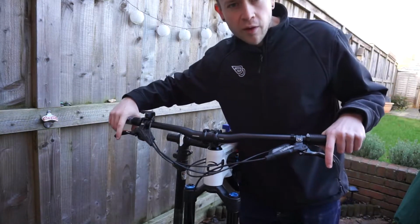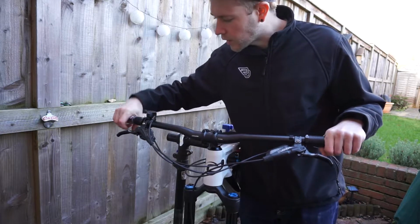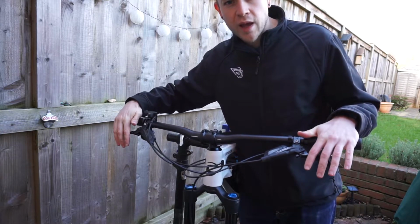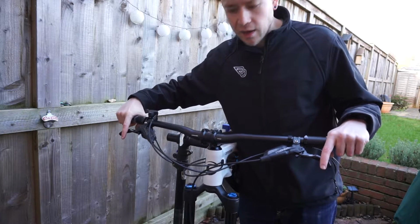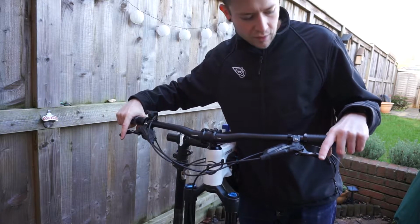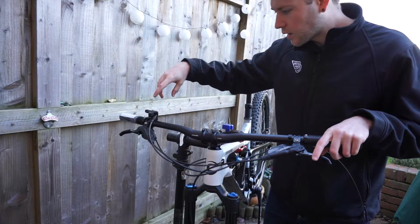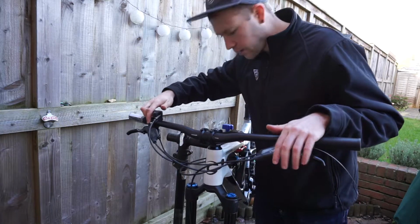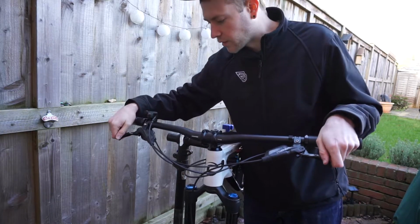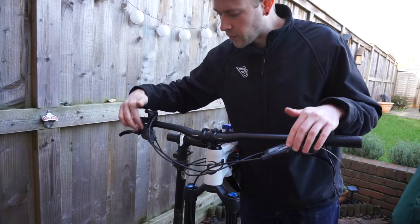Something you may not be aware of: most countries in the world, other than the UK, have right hand back brake, left hand front brake. In the UK, we're a bit different. Left hand is back brake, right hand front brake. So these are currently wrong because this is currently my back brake. That's just going to cause crashes for me. It's pretty scary when that happens. So I'm just going to flip these over.